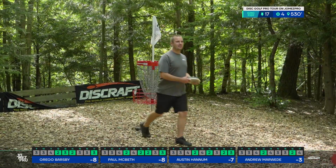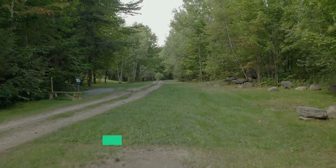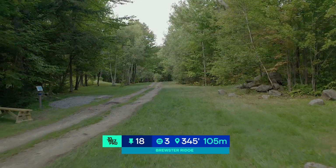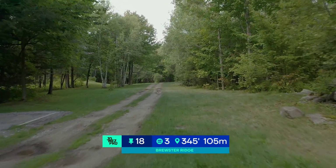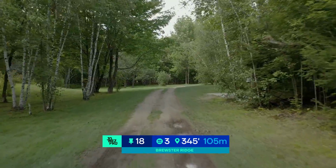And we still haven't seen a bogey from Austin, Gregg, or Paul. And just the 2 back-to-back bogeys for Andrew in the front 9. Other than that, this card has played incredibly well. And we're down to our last hole. Hole 18, par 3, 345.